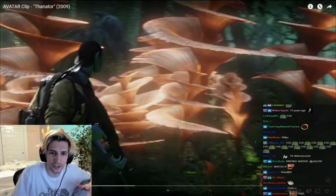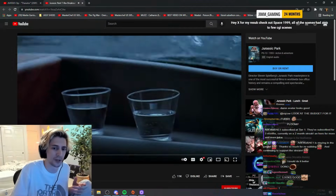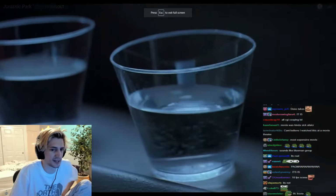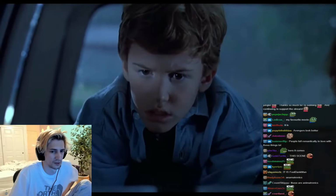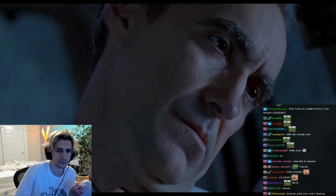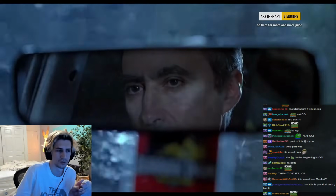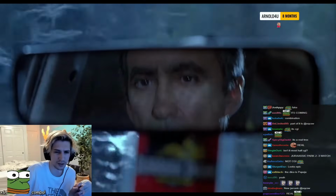The T-Rex scene is good, visually approved. But guys, it's not CGI, I don't think. All of the scenes had zero to few CGI scenes. It is. Indiana Jones CGI, lol. It's a mix of both, right?